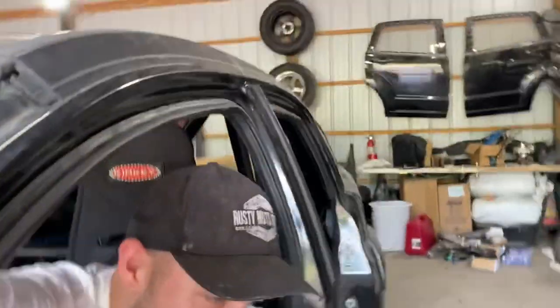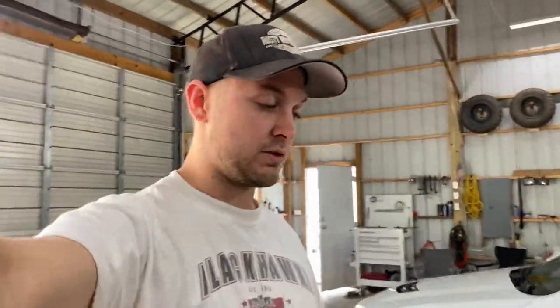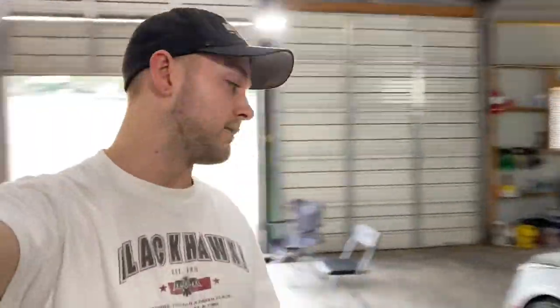As you can see, oh God, this takes forever to get out of here. As you can see, it's still pretty rich at idle, but that's why we're fine tuning today. The car cranks right up, runs fine, idles fine. It actually drives fine. You can drive it up and down the road, no issues whatsoever.